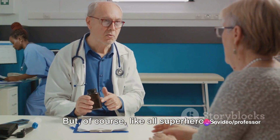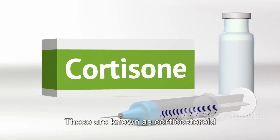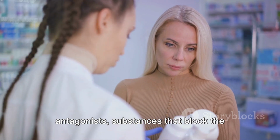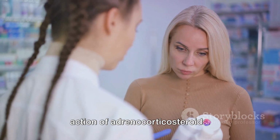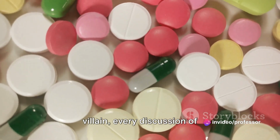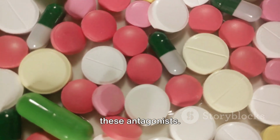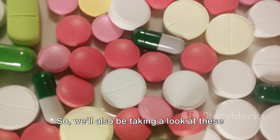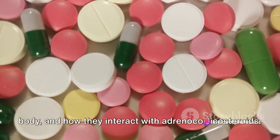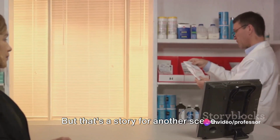But of course, like all superheroes, adrenocorticosteroids also have their villains. These are known as corticosteroid antagonists, substances that block the action of adrenocorticosteroids. And just as every superhero story needs a villain, every discussion of adrenocorticosteroids needs a mention of these antagonists. So we'll also be taking a look at these characters, exploring their role in the body and how they interact with adrenocorticosteroids. But that's a story for another scene.